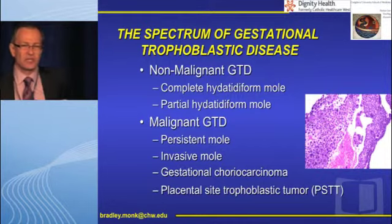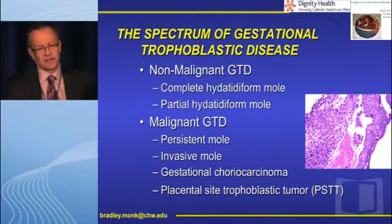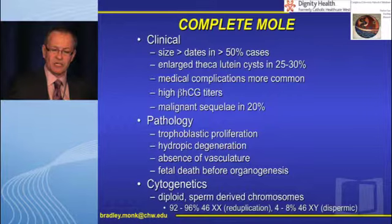Trophoblastic disease actually is more common than you would think. It's generally managed by OBGYN doctors. There are a couple of different variants, and this is not in NCCN guidelines, so I think this is important. The non-malignant gestational trophoblastic disease and the malignant versions, and I'm going to talk to you about that.